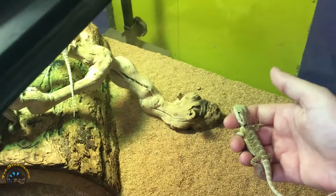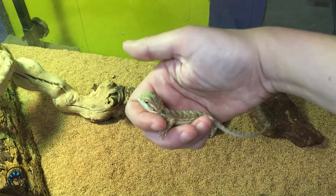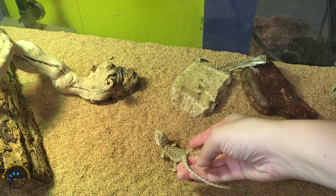They're really docile, and as adults, they are even more lazy and relaxed than the babies are, so you can see how chill this little baby is here. Yep, we'll let him go. Whee!